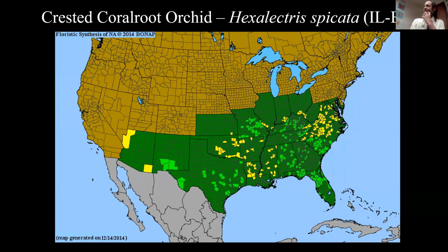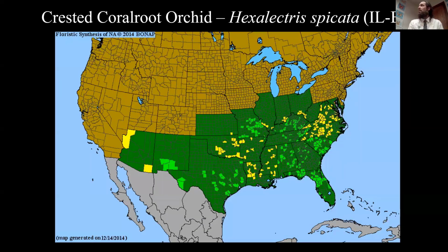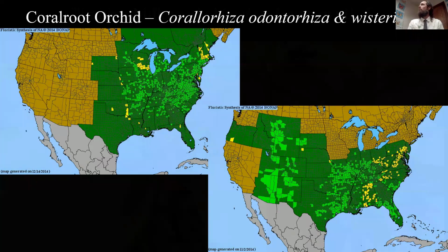I put it in there because it's sort of similar to our other coral root orchids, a spring and a summer one, or a spring and a fall, but those ones are like this big and they're non-green, whereas this one's about 2 feet tall, I would say. So much larger, and they don't bloom at the same time of year. They're really not that similar, other than that they are non-green, brownish little orchids that bloom in the woods. So here's the spicata distribution. And then these are the other two: the Odontorhiza on the left, which is the fall coral root orchid, and the Wisteriana on the right, which is the spring one. They're a little more common.